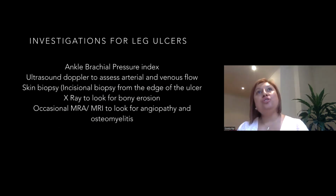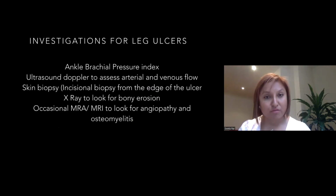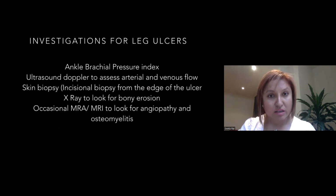You are all very au fait with using investigations for leg ulceration. How many of you have ever had to refer for an MRA or an MRI for your leg ulceration? Could you put it in the chat for me so I can have a look and see how many of you? Can you just put yes so I have a sense of numbers? Okay, you can write in chat yes. I've got a few yeses coming in. Fantastic. It looks as though some people are saying no, some people are saying yes. Okay.